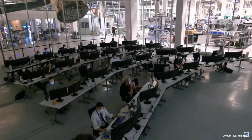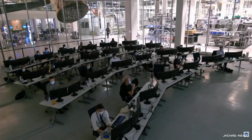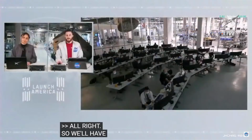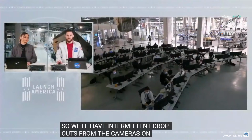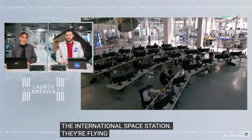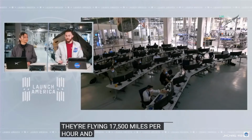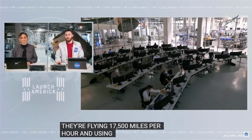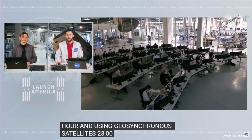All right, so we'll have intermittent dropouts from the cameras aboard the International Space Station. Of course, they're flying at 17,500 miles per hour, and they're using tracking and data relay satellites, geosynchronous satellites that are positioned about 23,000 miles away from the Earth. So they'll just have periodic handovers between some of the satellites as the two orbiting spacecraft make their way around the Earth. They're now over the Pacific Ocean in orbital nighttime. They're expected to be there for quite some time.